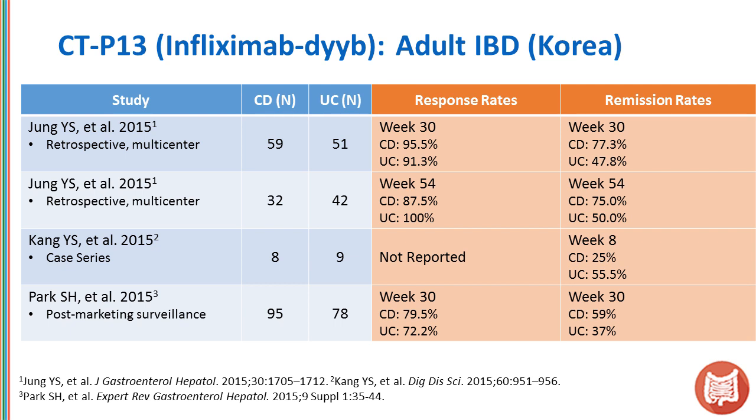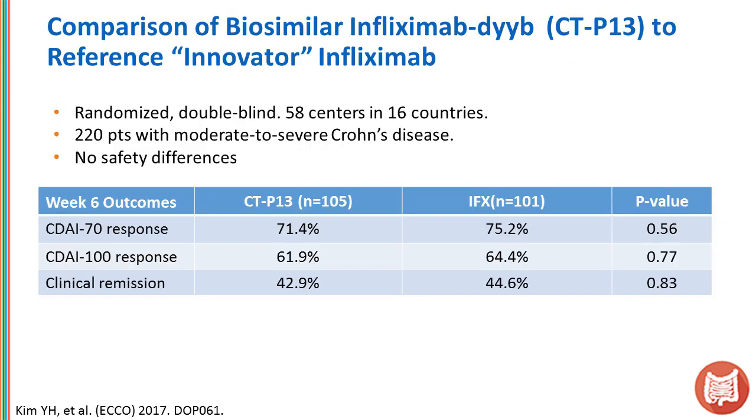regulatory authorities. What's probably a little more interesting, I think, to the listeners are randomized double-blind trials comparing the biosimilar to the branded infliximab. In this case, CTP-13 was compared to the originator infliximab. They had a little over 100 patients in each group, and this is week 6 outcomes. You can see the Crohn's disease activity index, the CDAI 70 response rates, the CDAI 100 response rates, and the clinical remission rates overlap extremely nicely.